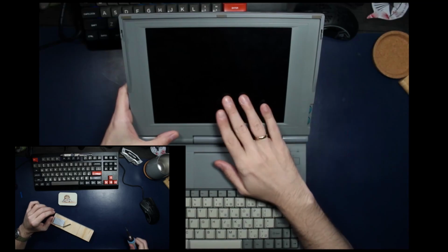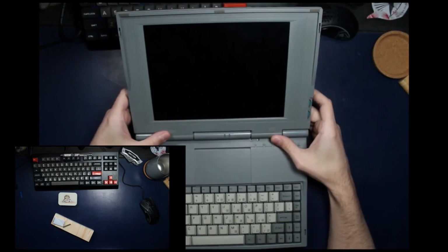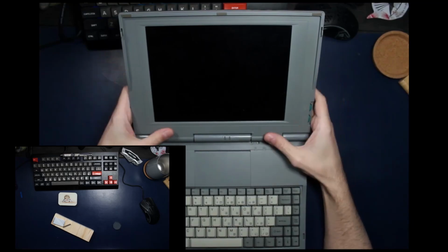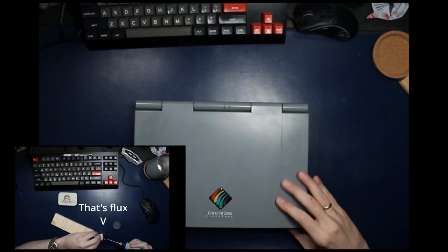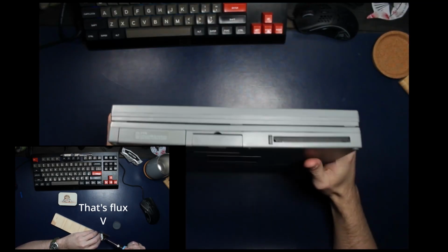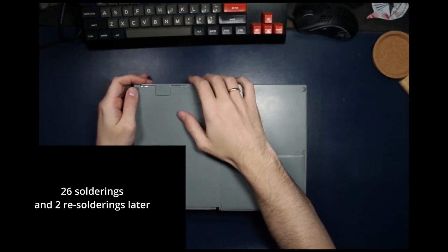It's quite fast for DOS and Windows 3.11. I mean, it's okay that the floppy disk doesn't work. It's kind of fine. I'm okay with this. Maybe one day it will work. As you can see, this is the hard drive.